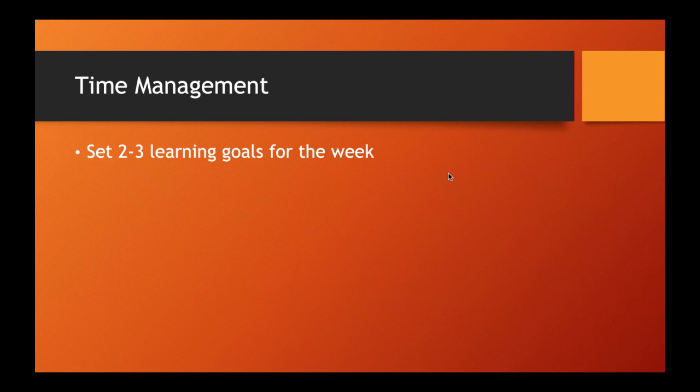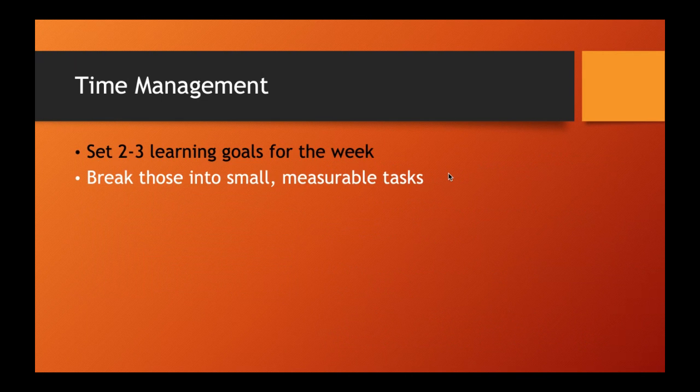So you might have 2 to 3 learning goals for the week. It might be study for an exam, write a proposal, and work on a project, right? And then you want to break those bigger goals into really small, specific, objective, SMART goals, really easily measurable, specific tasks. So, for example, work on group projects might entail getting the emails of your group members, texting them, finding a time to meet, figuring out what you need to do before your first meeting, and then doing that task.